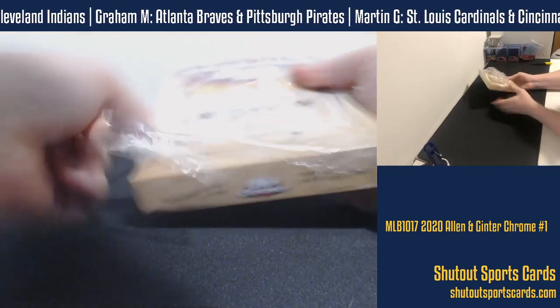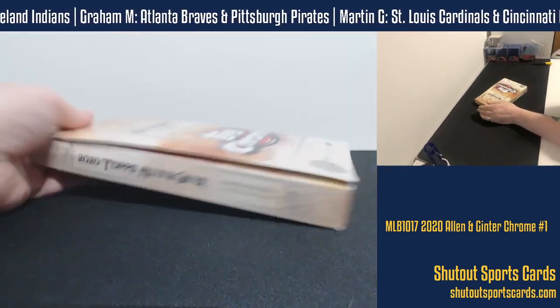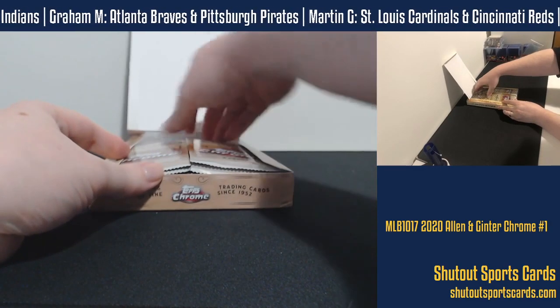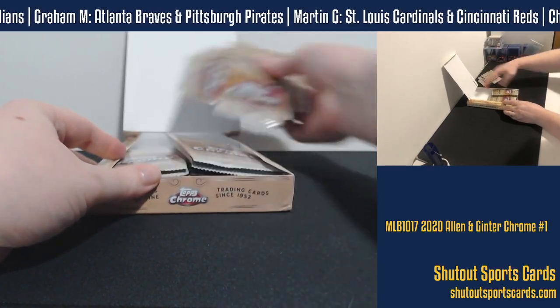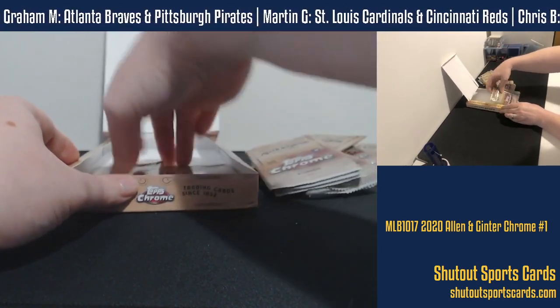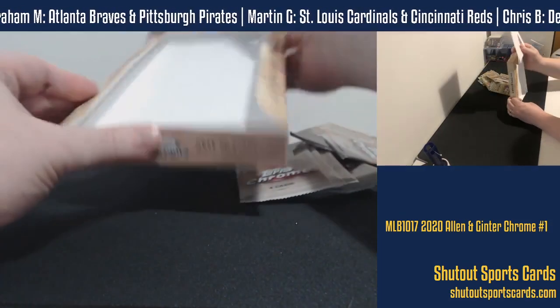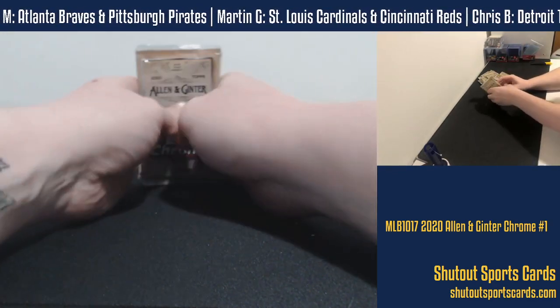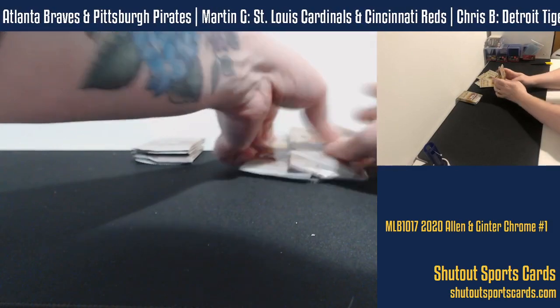This is the first of me opening this product this year. Also, I mean, this is the first year of this product. Oh, look at that. Now that has all shuffled around in transit. That's rather unfortunate. Hopefully, I'm sure the cards will be fine.